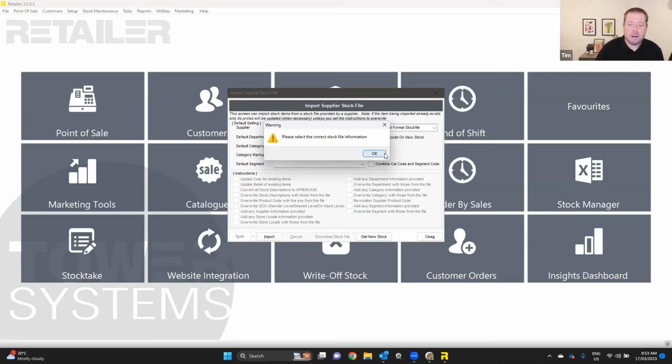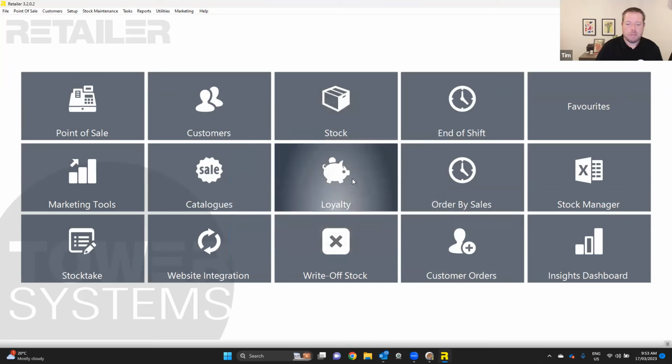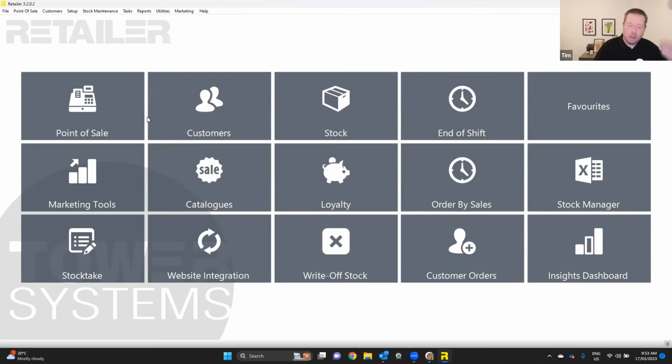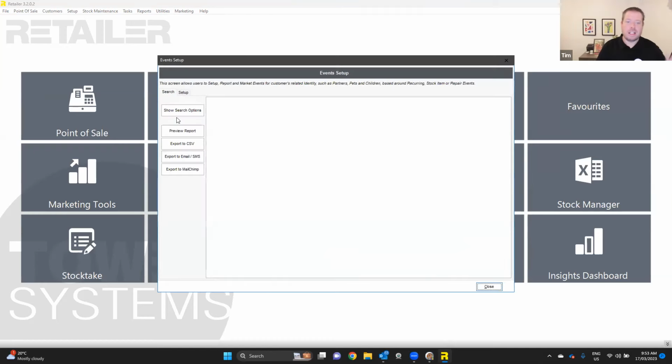Events is another thing I wanted to go through. So in the system, there's a feature for managing events. I haven't got a shortcut on my main screen here, but I can get to it by going to tasks and events across the top here. This allows me to set up events in the system for customers' birthdays, anniversaries. You can essentially add any event you like.